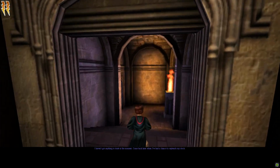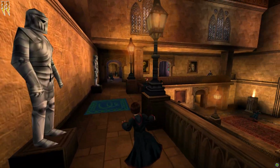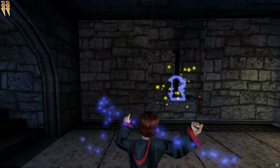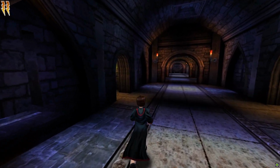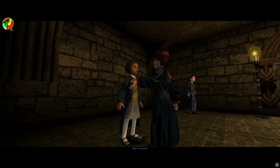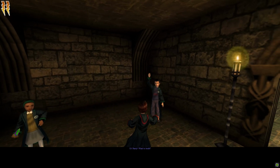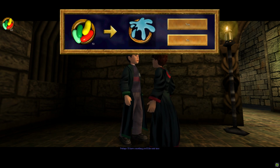I haven't got anything to trade at the moment. Come back later when I've had a chance to replenish my stock. This leads to the dungeons. Alohomora! Hi, would you consider a trade? What do you have? I have Wiggentree bark, still moist with dew. You don't have enough beans, my friend. Come back when you collect some more. Oi, Harry, what do you have? I have flobberworm mucus. Perhaps I'll have something you'll like next time.